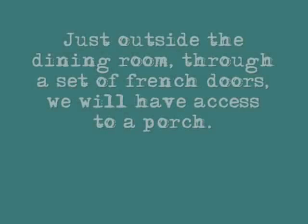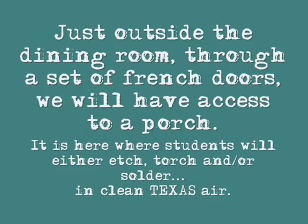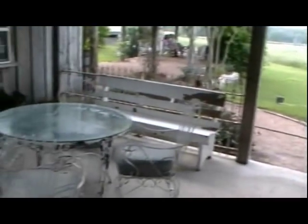More of the dining room area. Beautiful, hot, quiet and peaceful. So we'll step out here and do some of our etching and our solder work. Nice little venue.